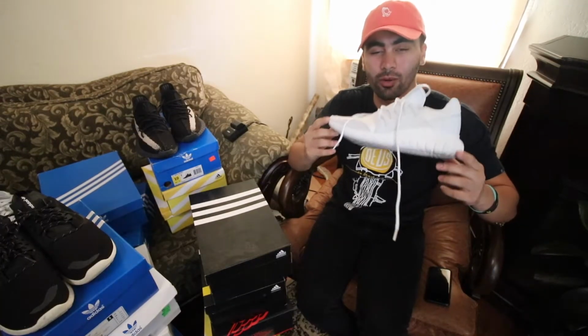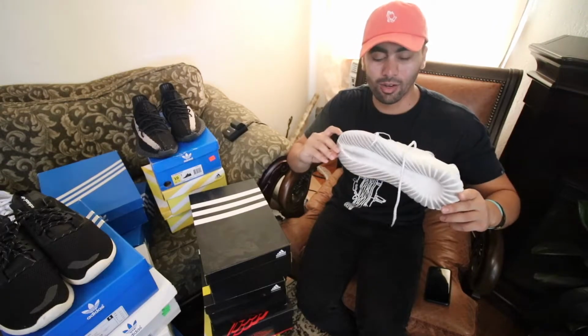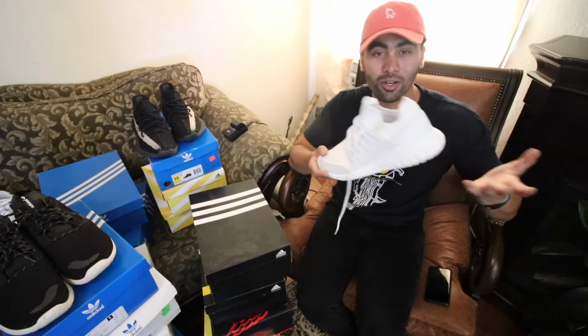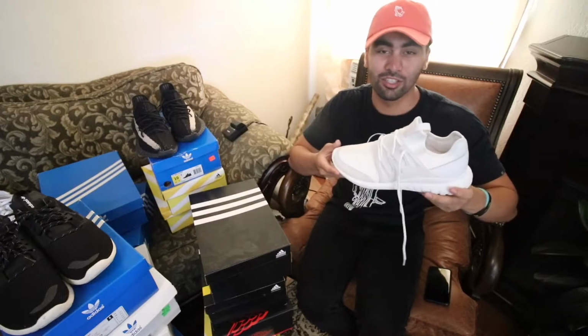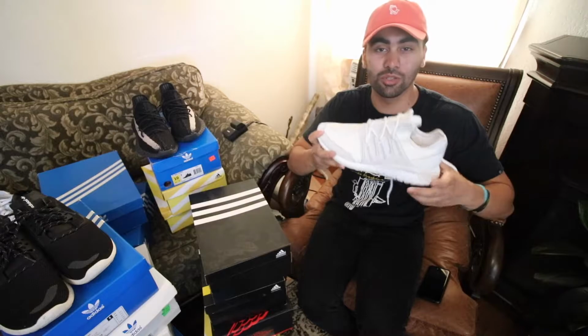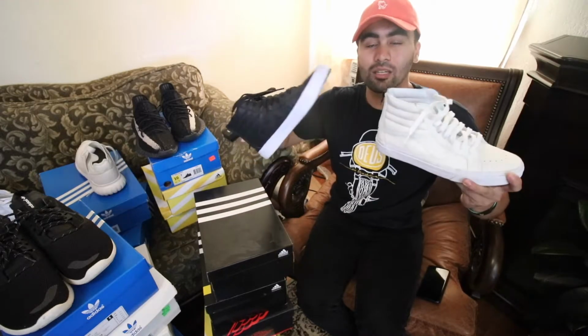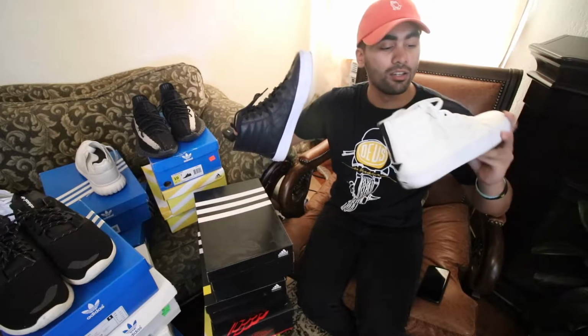Next up, we got the Tubular Radial in the triple white colorway, and this is another shoe that I kind of regret buying just because I don't wear it a lot. I don't know why I don't wear it a lot. I probably should, but I just don't. As you can see, the bottom's all dirty, so I have worn them and just don't wear them enough. But it's a great shoe, it's comfortable, looks cool. Adidas Tubular Radial.